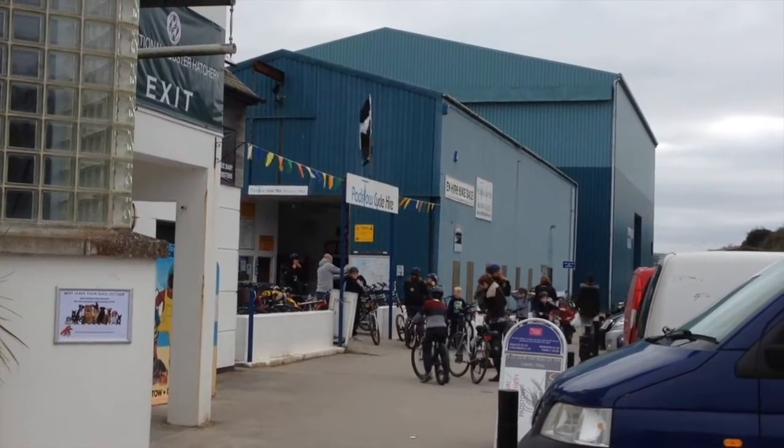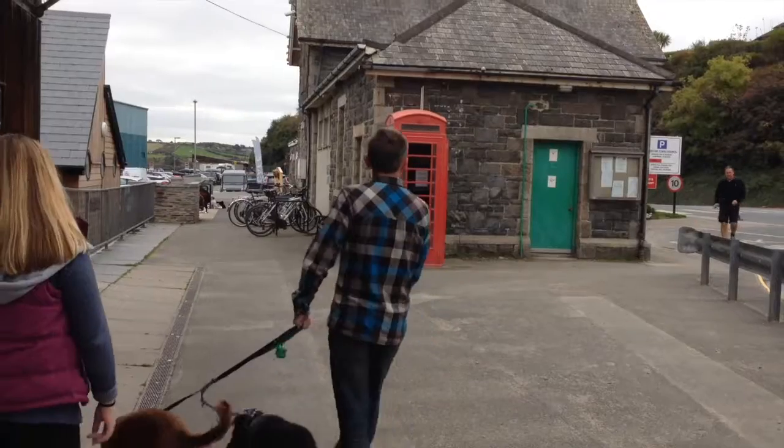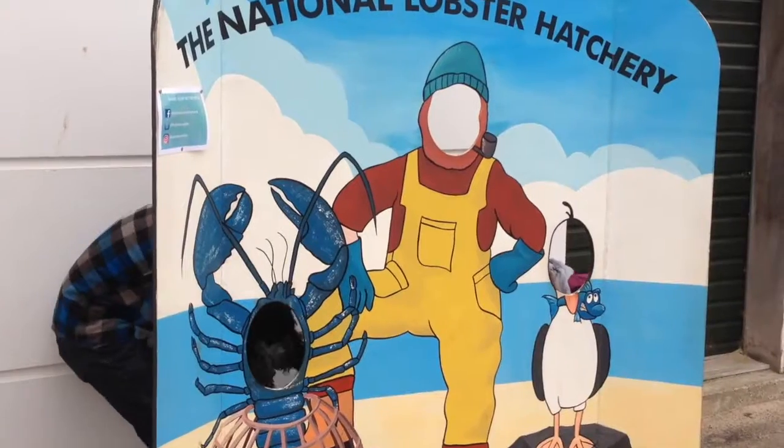Padstow's at the end of the Camel Trail. It's the old railway line that brought tourists in the Victorian era, now a cycle path from Wadebridge. The lobster hatchery: they take baby lobsters and grow them, then put them back in the sea.